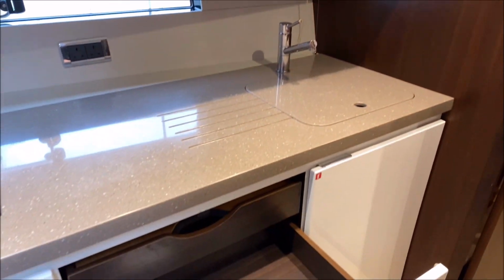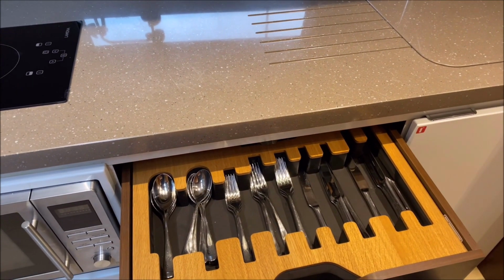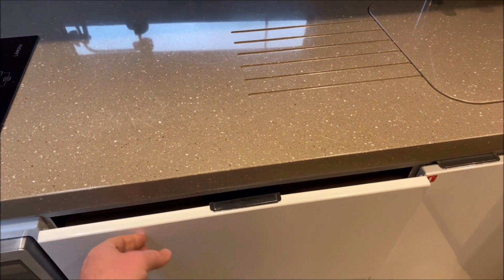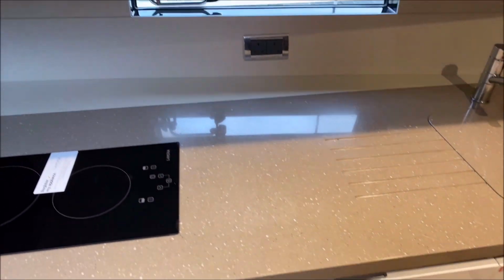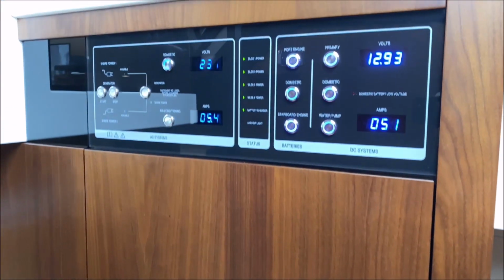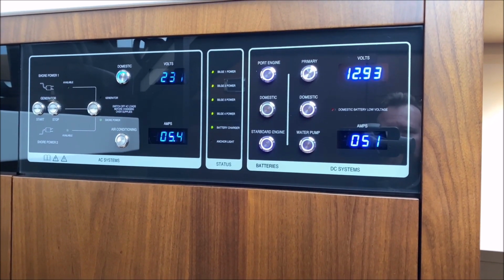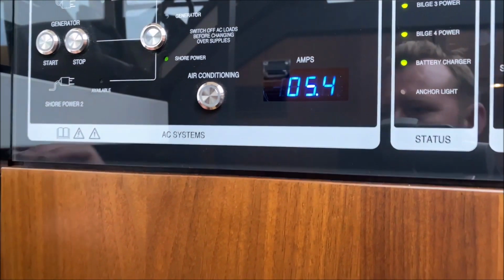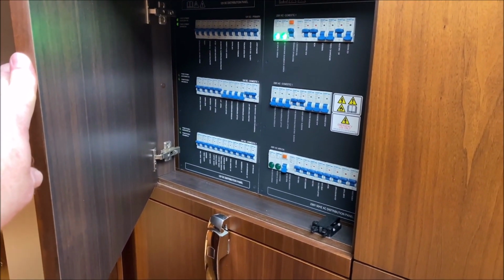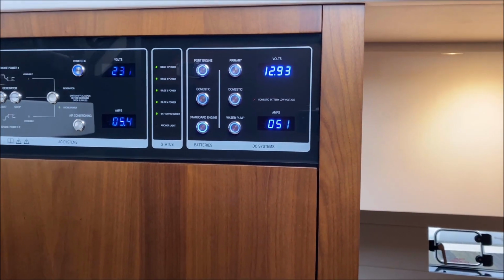Again, storage room. Lots of drawers here in the galley, and then the boat's got the optional fitted cutlery drawer as well. Okay, so we'll get on to accommodation. Just before we go into the owner's cabin, this is what we call our mimic panel. So this is your battery isolation panel. You've also got a large breaker panel here, but what you tend to do is leave the breaker panel set up, and then you just use the mimic panel as you come onto the boat to power everything up.